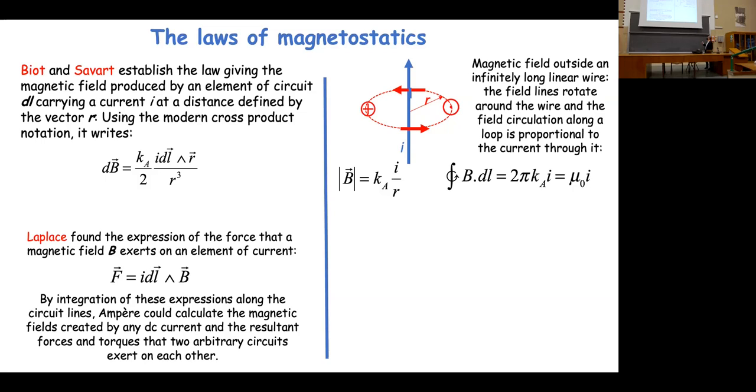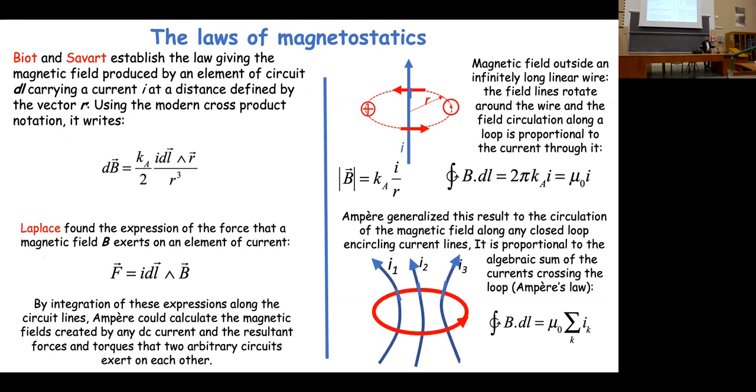Now, if you take this formula, and if you compute the circulation of the magnetic field along the circle, since dL is integrated to 2 pi R, you get that the circulation is just 2 pi Ka I. And in order not to have 2 pi in formulas, you decide that 2 pi Ka is equal to mu naught, the constant of magnetism, and you get mu naught I. So what Ampère showed, the circulation of the magnetic field around a loop is mu naught times the current going across the loop. And he was able to generalize this to any shape of circuit and any kind of current.